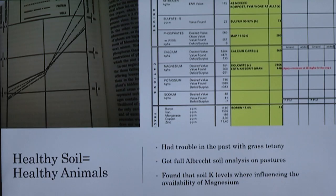This is an Albrecht test from home. You can't really see it. Years ago, we were having problems with grass tetany, sheep on their backs, that sort of thing. We did Albrecht tests, and on some of our fields our potash percentage was higher than our magnesium percentage. What was happening there was the plant was taking up the potash first, and that potash would go into the animal, so they were essentially suffering from magnesium deficiency.